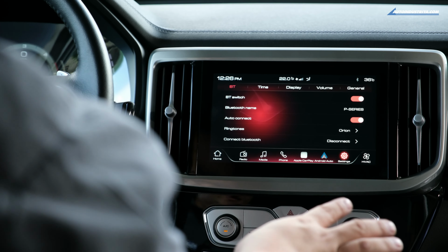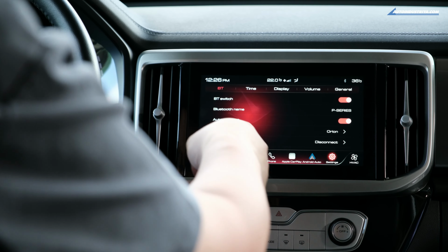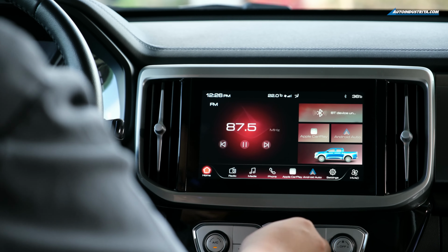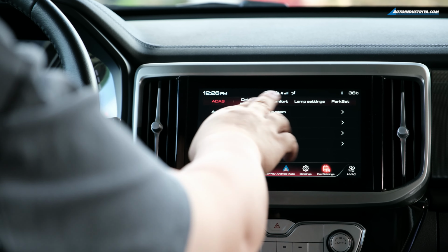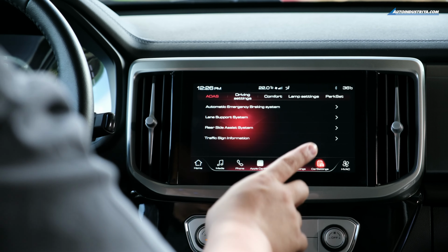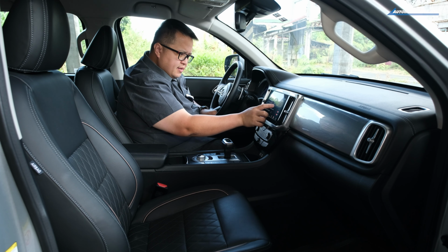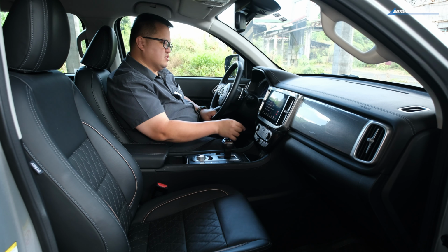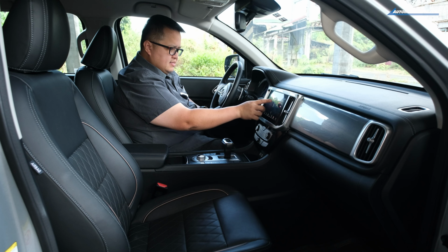And then you have the settings for the vehicle, and this one does have a lot of features. So we have the normal stuff here, the Bluetooth, time display, volume in general. But the car features are the ones we want to see. So here you can see the safety features. So AEB, lane support, rear side assist, which is basically rear, I think, cross traffic alert or blind spot monitoring. Let's double check that. There you go, it's both. So it's blind spot detection and rear cross traffic alert. Driving settings, which is the stability control, so all that stuff.